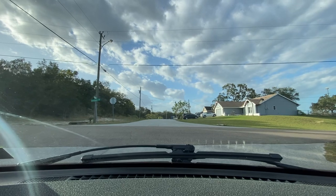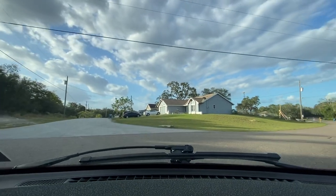We're at Holland Court and Clearwater Drive. I'm going to make this right. This is probably going to take us back to the main road.